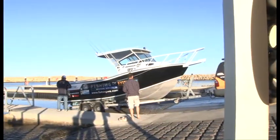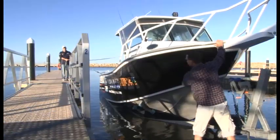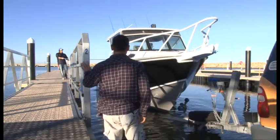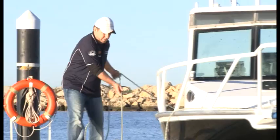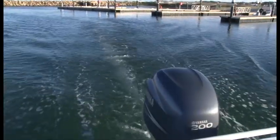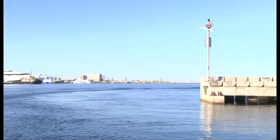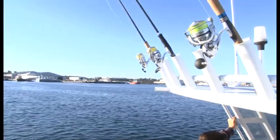Not far from Fremantle, you'll find one of my favourite fishing locations, Cockburn Sound. The best thing about fishing in the Sound is you don't need a big boat, and there's plenty to catch like squid, crabs, and the tasty King George Whiting. Armed with 10-pound gear and the Black Magic Whiting Snatcher rig, I was quietly confident of getting fish. So, let's have a look.